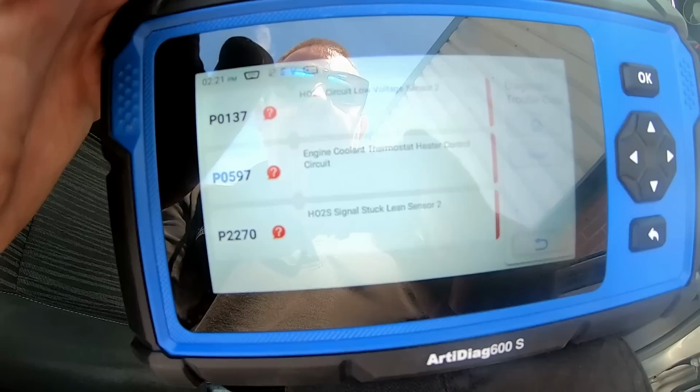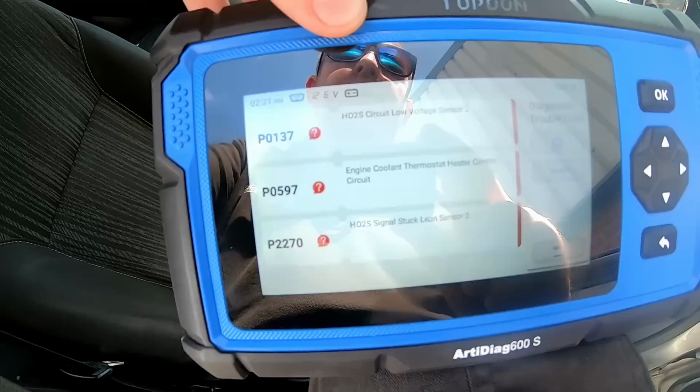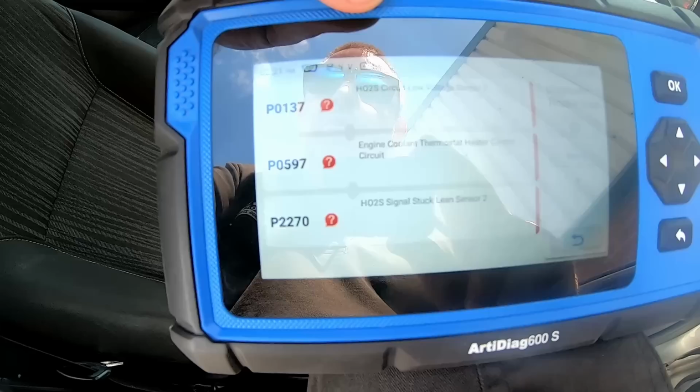In reality, all we need to do is bolt a new exhaust on, whack a new O2 sensor in, and then stick a new control thermostat housing on it, reset it all, and it'll run absolutely fine. So it's not too much to worry about. So we've got the information we need from there.